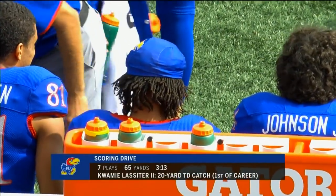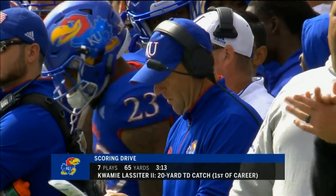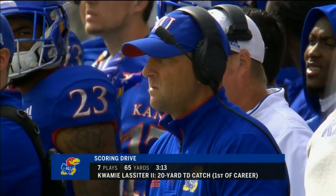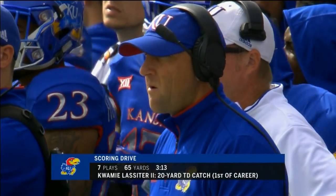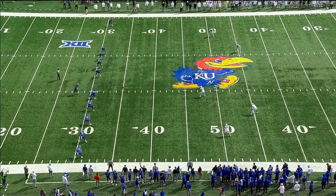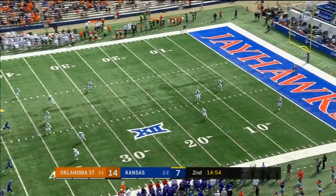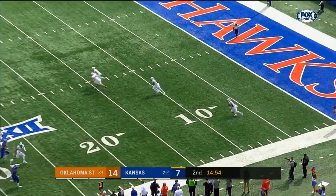Kwame Lassiter's 20-yard touchdown catch, the first of his career for the sophomore from Chandler, Arizona. That's a 7-play, 65-yard scoring drive. Keep in mind it was prolonged by a roughing the kicker penalty on Jarrett Bernard when Kyle Thompson was punting. The drive started after one first down had been picked up.